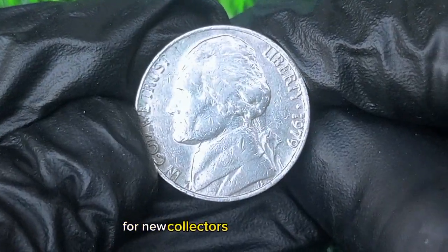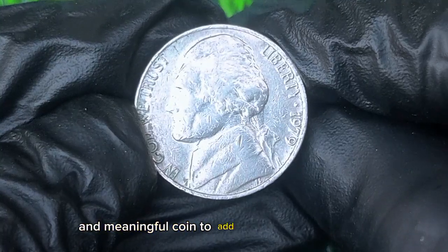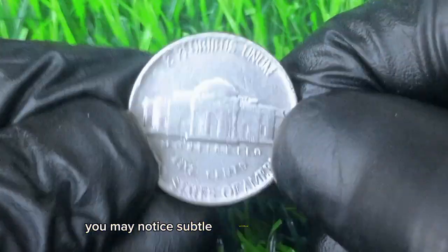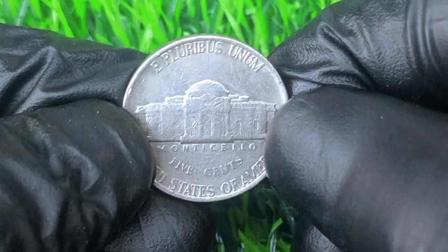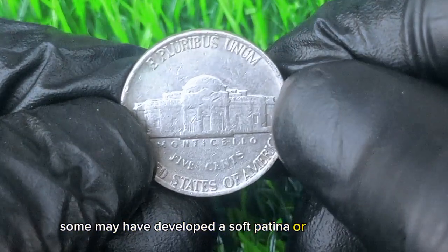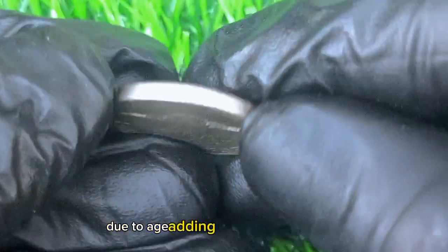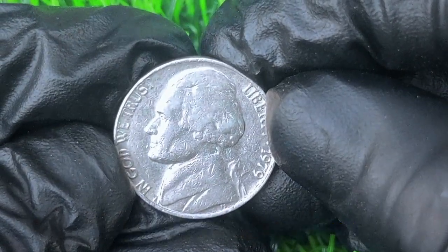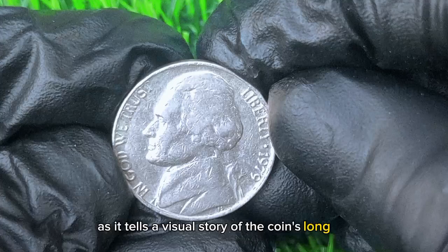For new collectors, it's an affordable and meaningful coin to add to a U.S. coin collection. When you examine the coin closely, you may notice subtle variations in color or tone. Some may have developed a soft patina or light gray hue due to age, adding character to the piece. Collectors often find this natural toning attractive, as it tells a visual story of the coin's long life in circulation.